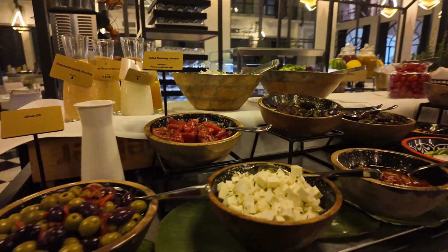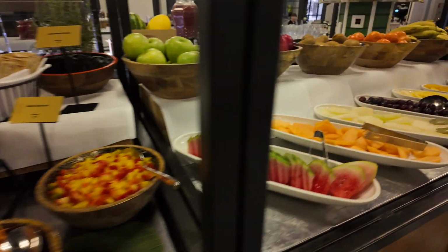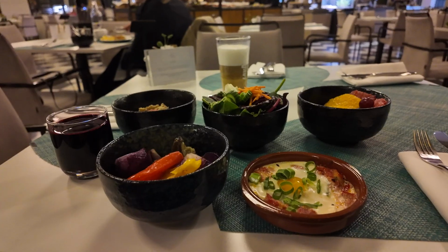I also loved that they had a fresh and very large selection of different vegetables and fruits, and a lot of Middle Eastern items such as hummus and baba ganoush and things like that. So a lot of healthy options that you normally don't see at US American hotel buffets.